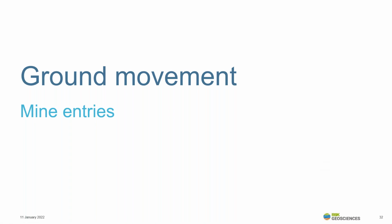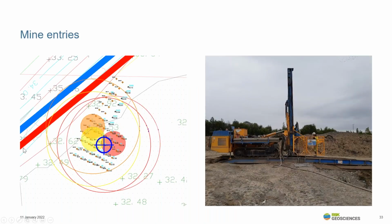Moving on in terms of ground movement to the last 2 remaining areas, we've got location of mine entries. So mine entries, this is a site involved with in St Helens. We can see the Coal Authority recorded position of a shaft in blue. By checking the primary data sources of information shown here, which were gained from the abandonment plans shown in the yellow, orange and red circles, there's a slight difference of where the shaft could well have been plotted.